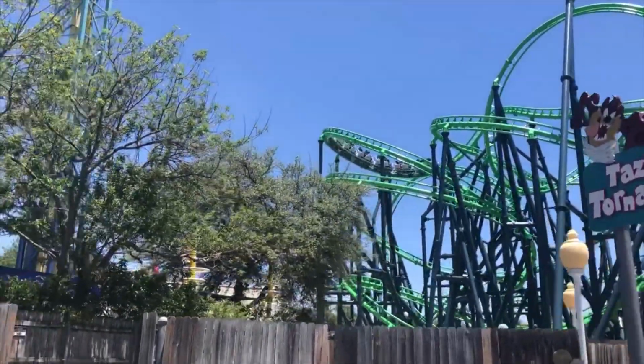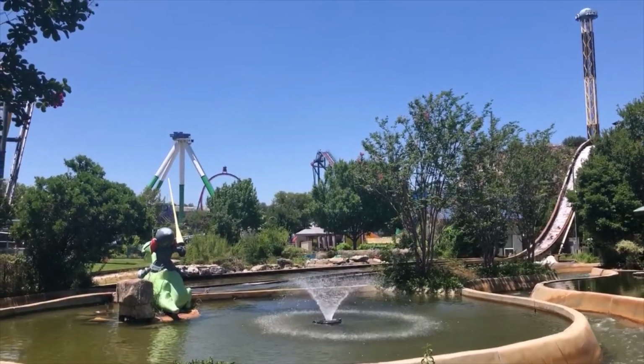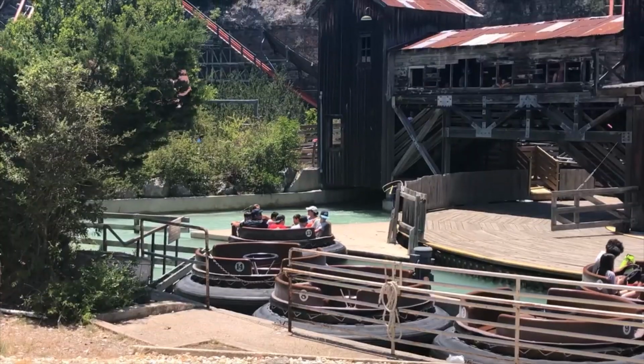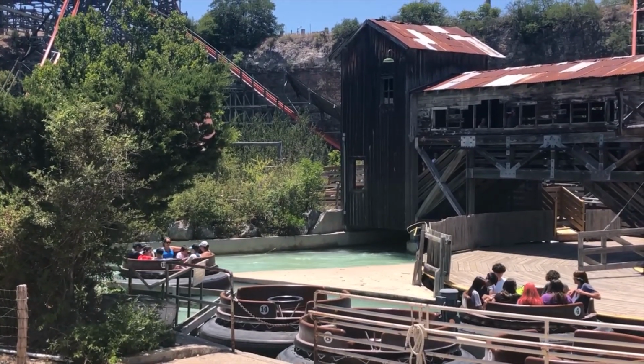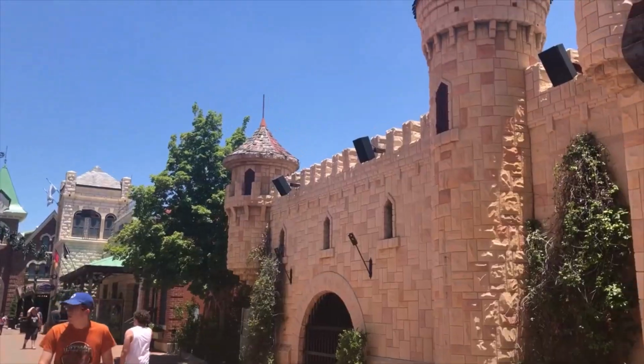So you have a clear idea of what the park is trying to do, it's doing an excellent job with its theming, and there are only minor imperfections. Every ride looks great in its land, and every land looks great. The theming is second to none in the Six Flags chain, and it's among my favorite themed parks, and one of the most beautiful parks in all of America.